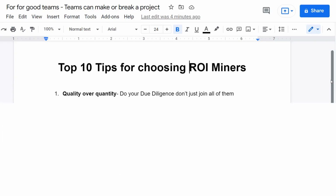All right, quality over quantity. You need to do your due diligence. Don't just join all of them and hope for the best. This is ridiculous. This is stupidity. Just a little bit of due diligence in the beginning can go a long way, and also you're going to be spreading your money, diluting your funds, when you could just choose the best ones based off my top 10 tips and put more of that money into the best ones. So don't be like most people do, and just get into every single one.